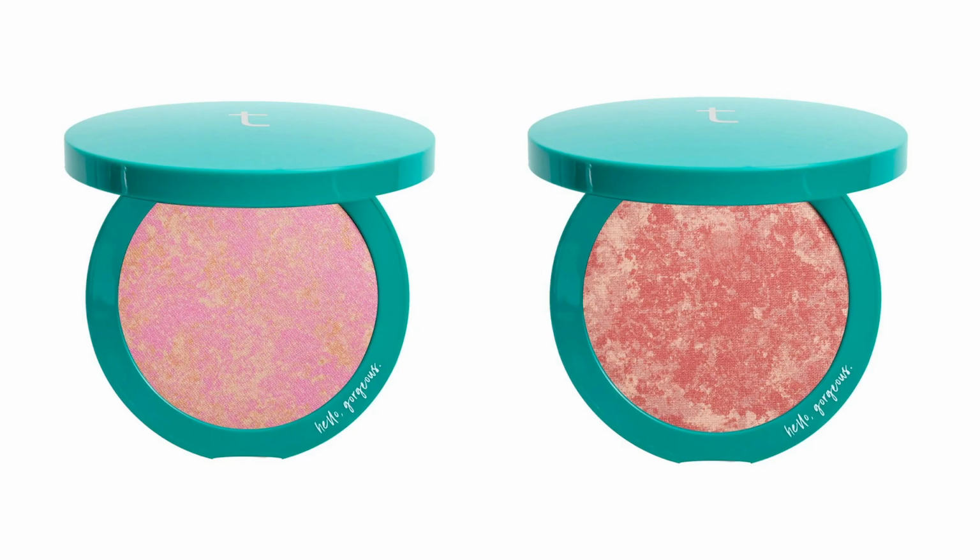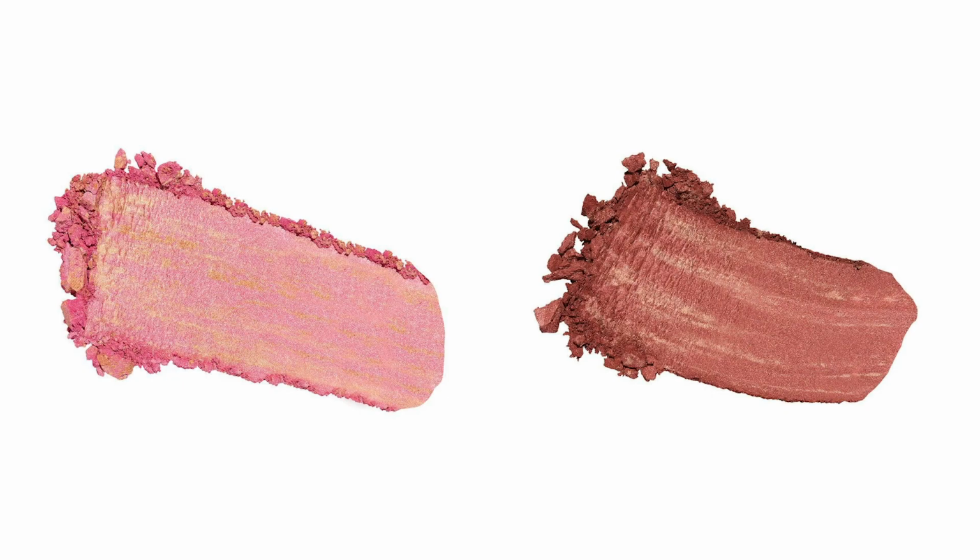They have two blush shades here. I really debated these quite a bit. And they have one called Rosie Copper that said it was a rose shimmer. And then they had another one called Angelica, which was a golden brick shimmer.